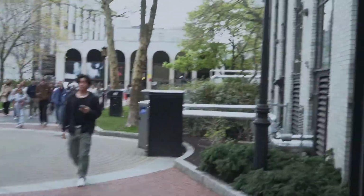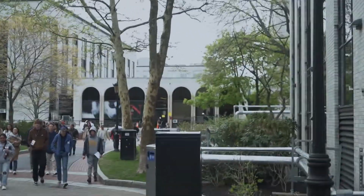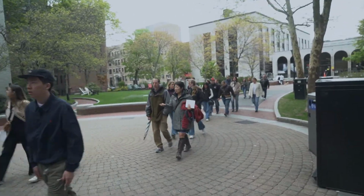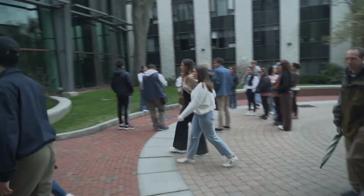Last thing is the outside of East. So this is what I mean by the freshman quad. There's Spear over there, and then to the right is West. There's a bunch of campus tours going on right now. It kind of sucked during the year living here, but I'm pretty used to it.